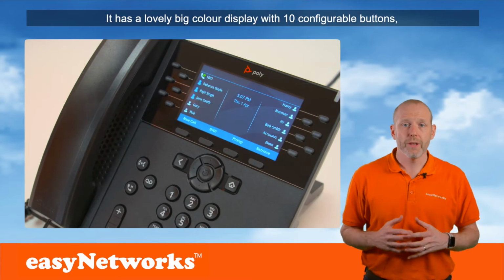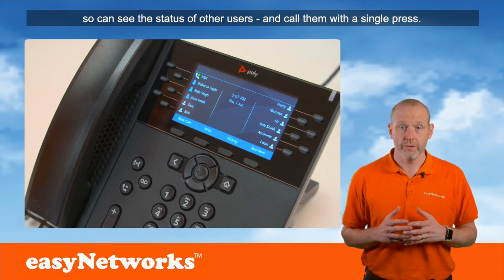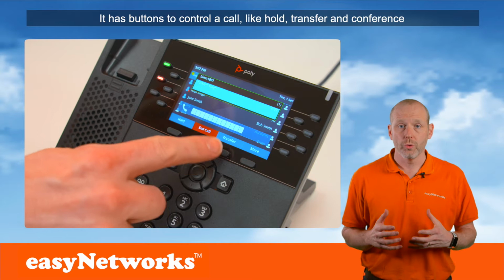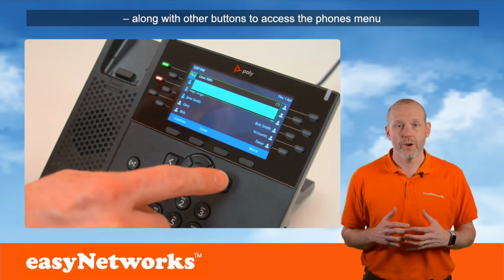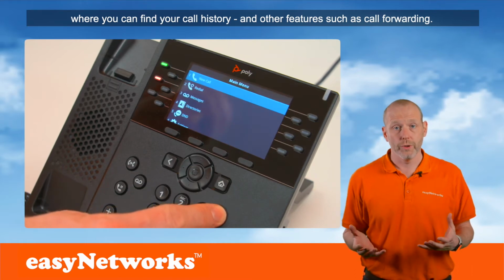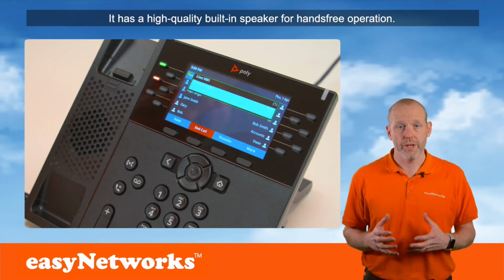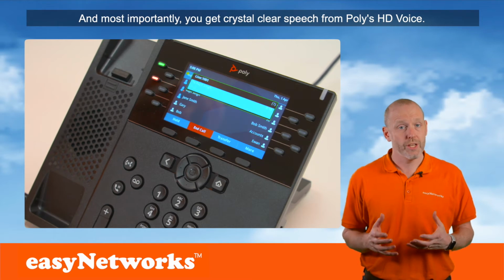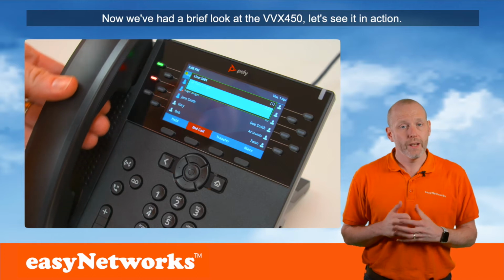It has a lovely big colour display with 10 configurable buttons so you can see the status of other users and call them with a single press. It has buttons to control a call like hold, transfer, conference, along with other buttons to access the phone's menu where you can find your call history and other features such as call forwarding. It has a high quality built-in speaker for hands-free operation, and most importantly, you get crystal clear speech from Poly's HD voice. Now we've had a brief look at the VVX 450, let's see it in action.